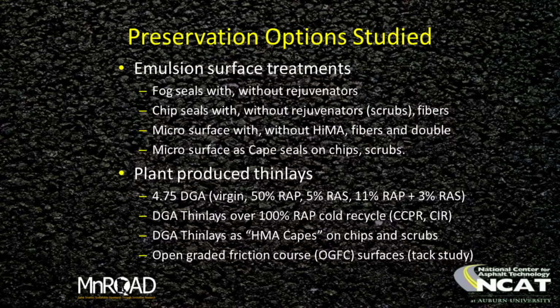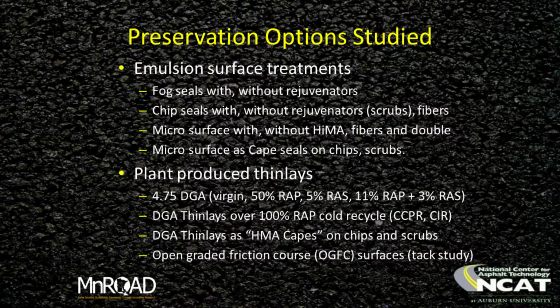We've also got our thin lays on top of 100% wrap cold recycle mix, and that's with central plant and in place using both foam and emulsion. We've got what Mark Woods, who is in the back of the room, and Clay called an HMA cape seal back when we added them to the experiment. And these are 3/4 inch thin lays directly on top of all different types of chip seals, and they've worked extremely well every time we've evaluated them.